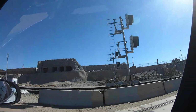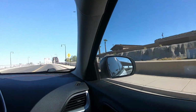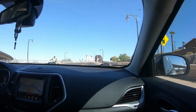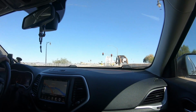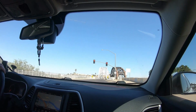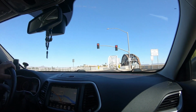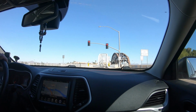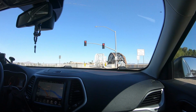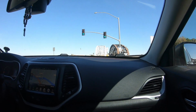Interesting stone structure over here. There's a one-lane bridge up here. A one-lane bridge. Over the river and through the woods. Oh wait, there's no woods here. Proceed on the green after opposing vehicles clear the bridge. We'd never make it across here with our coach. No. Gross 15 tons.